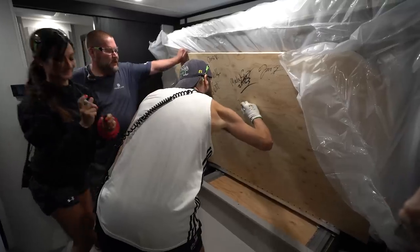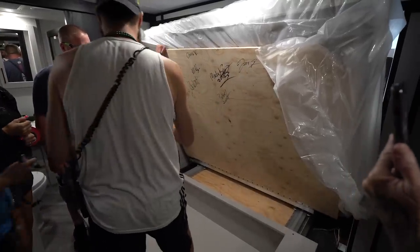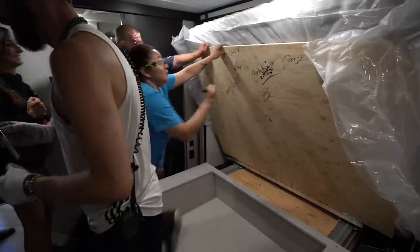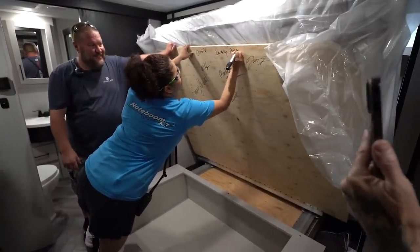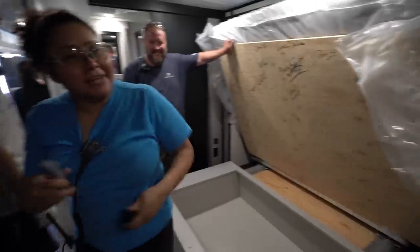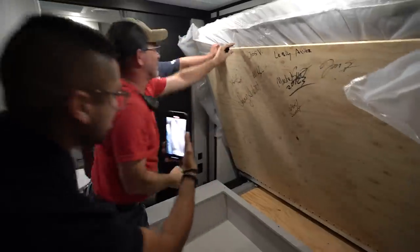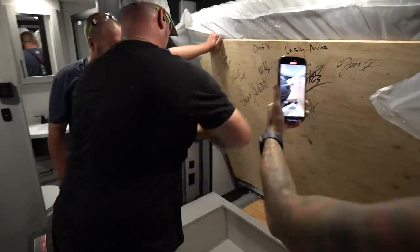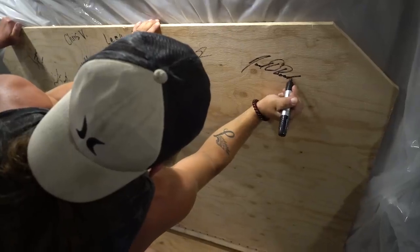We just want to thank you guys so much. We really appreciate all your hard work, and can't wait to represent this rig out there in the world. Yeah, we'll be running together. He's one of my favorite ones. Oh, that's good. Nice. Thank you, Leslie. You're welcome. Man, I can see everybody's artistic signatures here. That's pretty cool.